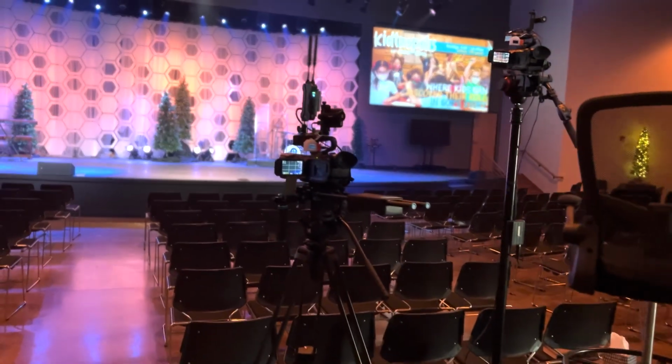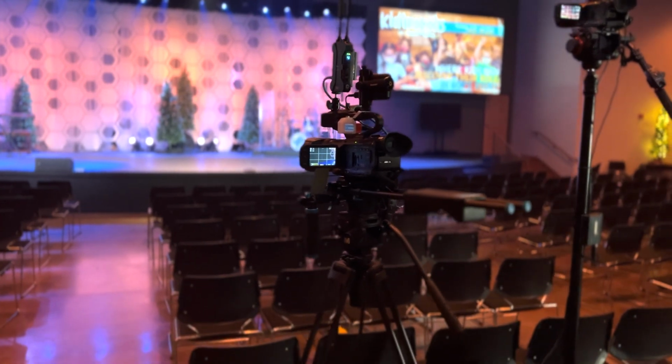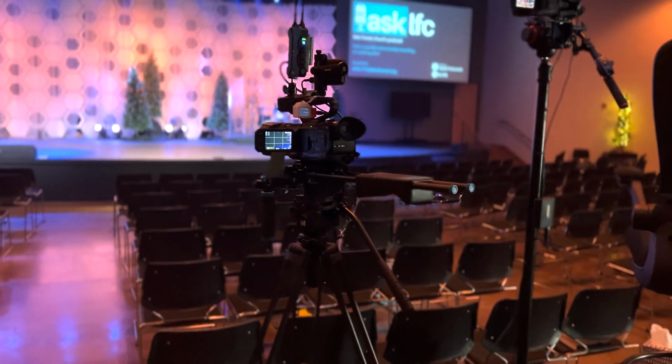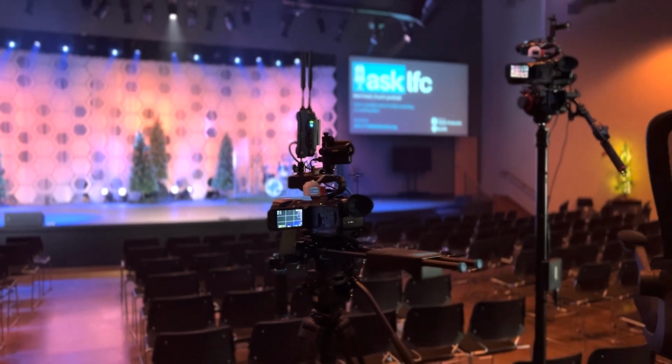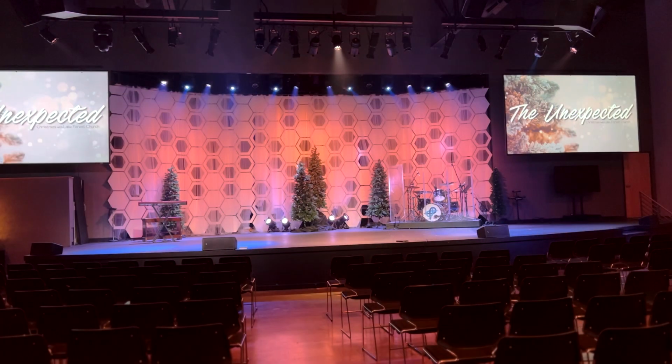Next to camera 5, I have another camera that sits here. It's also one of our mobile cameras, and it has the same shoulder rig, iCam wireless video, and Towie unit as well.